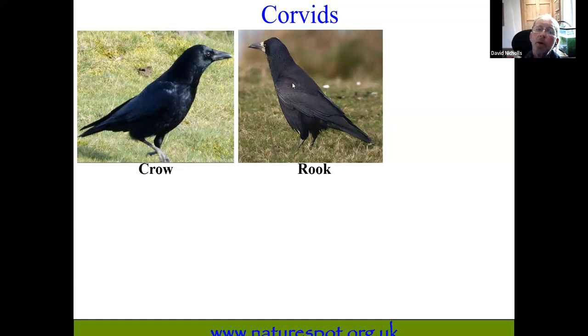And although they're a similar size and they sound similar, the rook can be distinguished because it lacks feathers at the base of the beak. So this whitish patch you can see here is actually skin. It's their white skin. It almost makes the whole beak look kind of grey white. So look out for that feature.